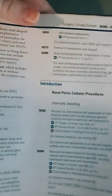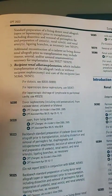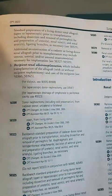Now I'm on page 407 of the 2022 CPT book. Get this sucker to focus. Come on, focus. There you go. Turn this phone back on. Now it's at 5% battery. There we go.